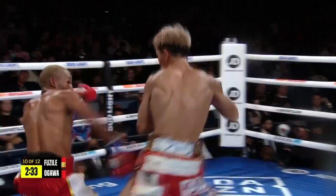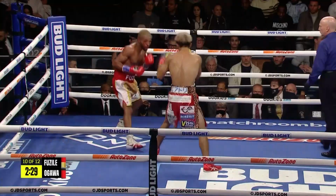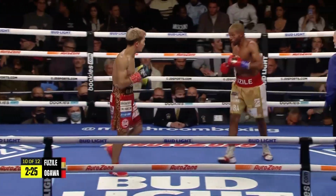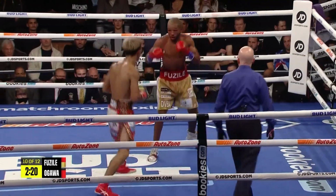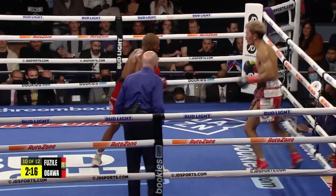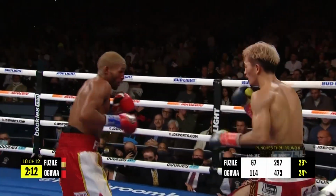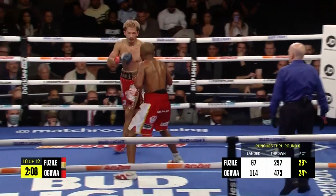Well, Fuzile not backing up like he was earlier. At some point, he's got to stand his ground. Yeah, I think we have reached the point of the fight where winning it on the scorecards would be really difficult. But if you're Fuzile's corner, you got to realize it's your first shot at a world championship, you got to sell out a little bit to try to get a win. Go for the gusto. I think Fuzile is doing that right now because he's backing up Ogawa. I think this is the first time he has Ogawa backing up.